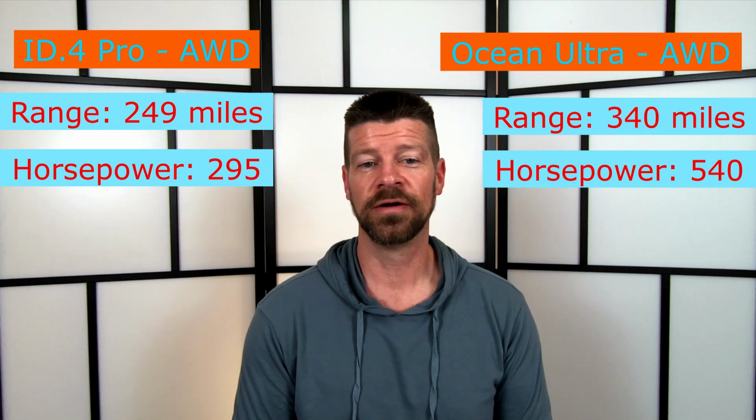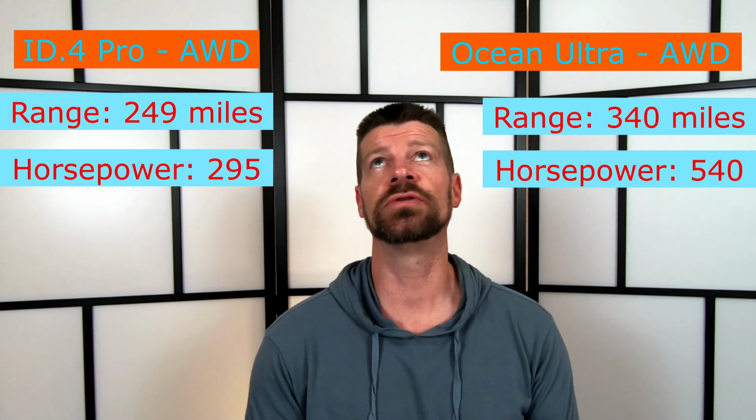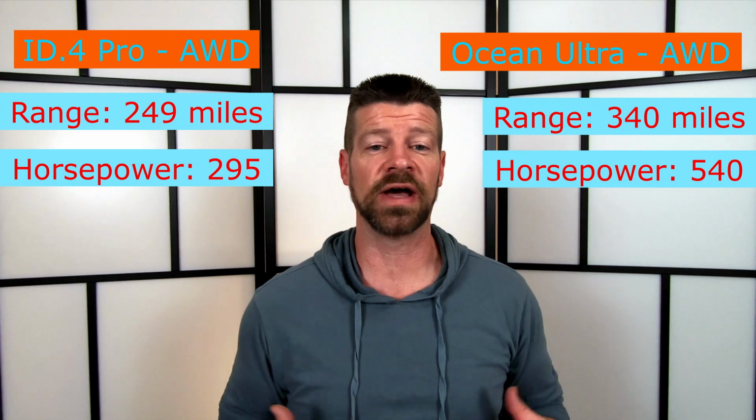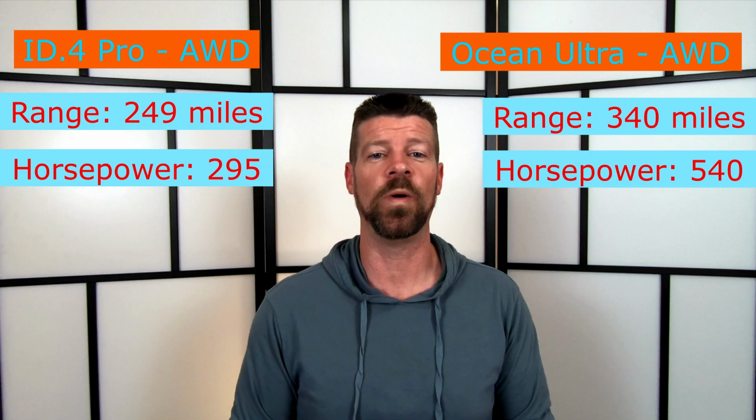540 horsepower. That is insane. I can't imagine that. I know that there's Teslas and stuff out there that have 1,000 horsepower and all that stuff, but I've actually never been in a vehicle that has 540 horsepower. And I cannot wait to drive it.